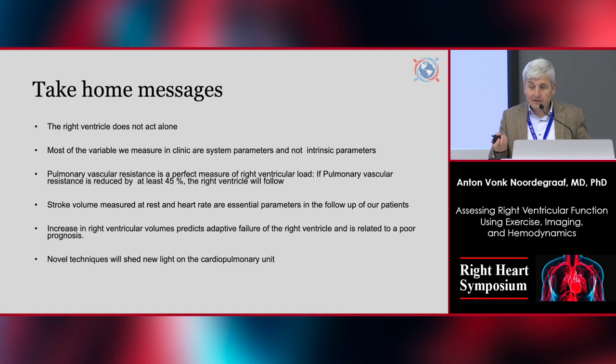I changed my mind in the last years, and end-systolic volume is a little bit more predictive than end-diastolic volume, which is more under the influence of the volume state of the patients. So if you have all three together, it helps you. And I'm sure that the novel techniques will help to shed new light on this heterogeneity we detect in the right ventricle from disease to disease, to understand it better and to understand the relationship with the structure, the function, and the flow in the future. And by that, I want to thank you.